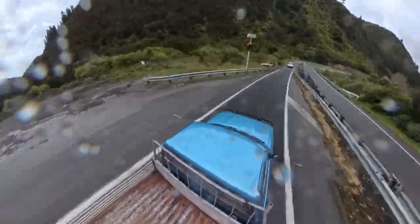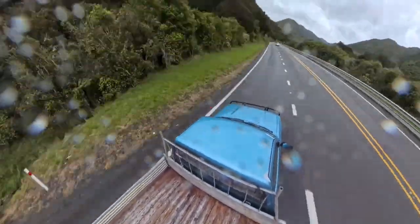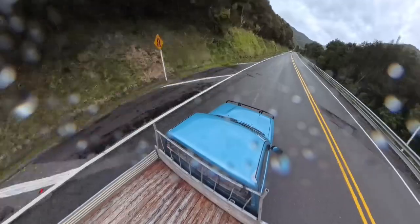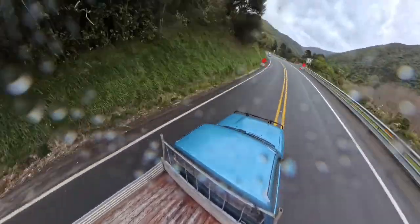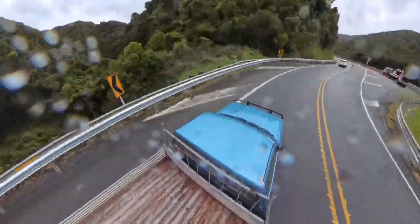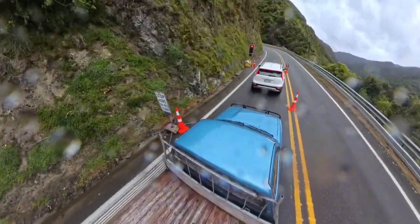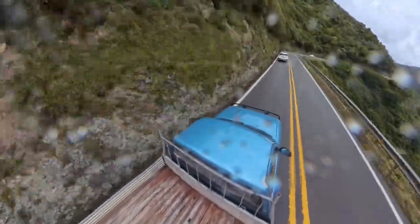Well, if we make it up the hill and then down the hill, then load the 300 kilograms or so, whatever it is, with a lathe on, and then drive it all the way back. It'll be a little test. Let's see. Come on, little baby. You can do it. You can climb up this hill.